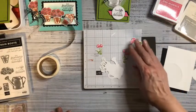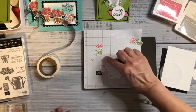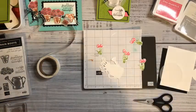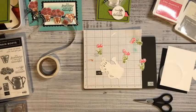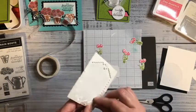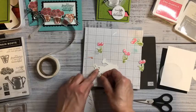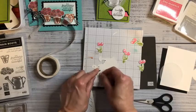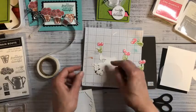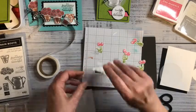Before I put the rest of these flowers in the bouquet, I'm going to stick some dimensionals on the back of these flowers. Because once I add the rest of the flowers, it's going to be difficult to do that. Is that one going to show? Nope.